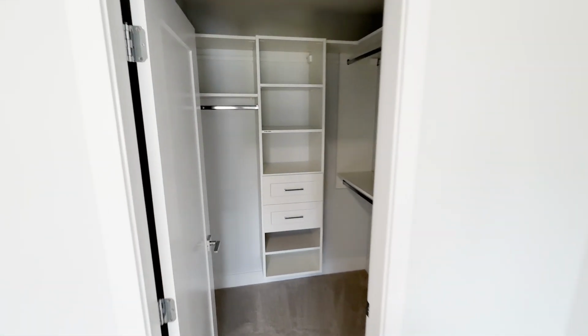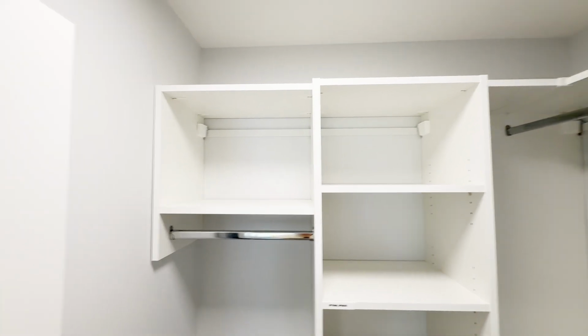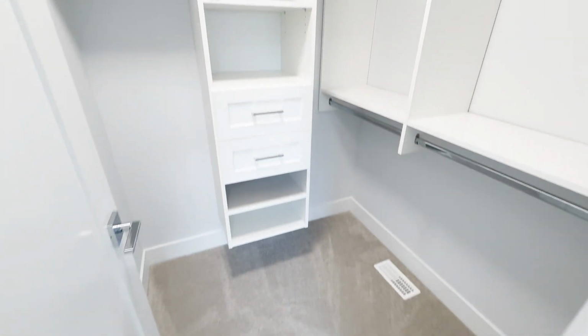You're not really in the situation where you need that, or you don't even want to rent out the basement, like the potential of this one. So this is just, I guess you could call it, a great entry-level single family home here.